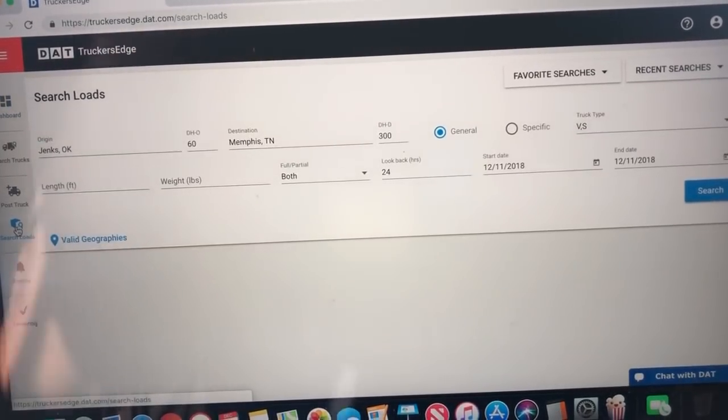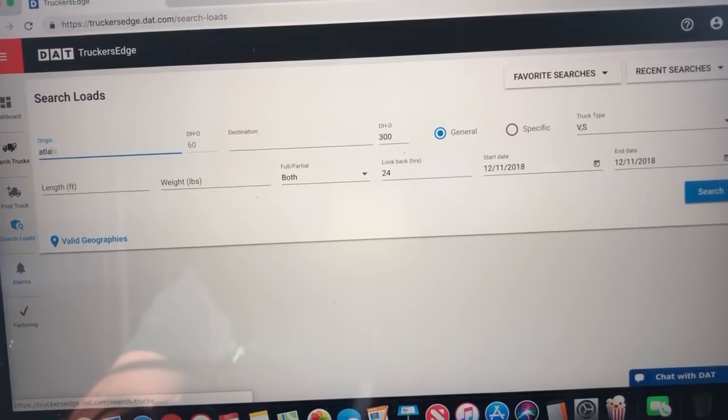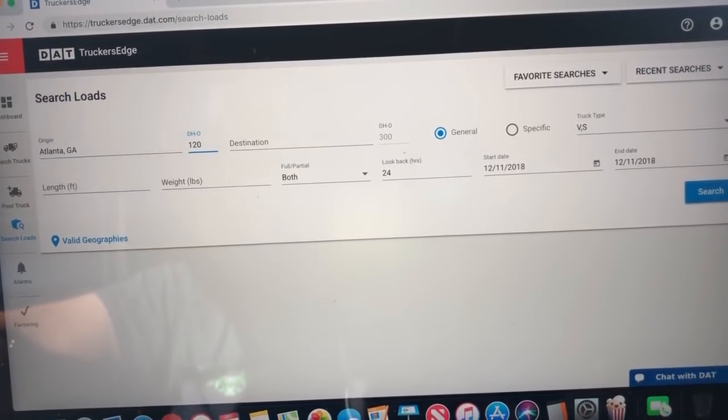Let's see, I got a list of places to check, so get that ready. Alright, what we're going to do is go straight around the nation. I'm going to start with my usual, Atlanta, GA. Let's go for a 120 mile radius. It is 11:55 a.m., so I should have been doing this about 9 o'clock this morning, but it just didn't work out that way. We're going to do today and today only on these searches.